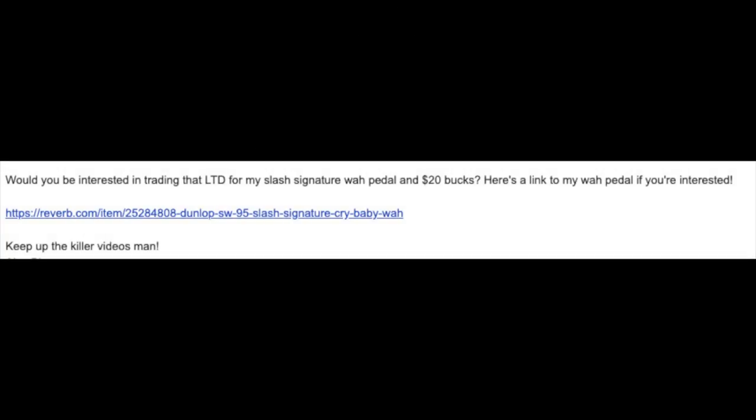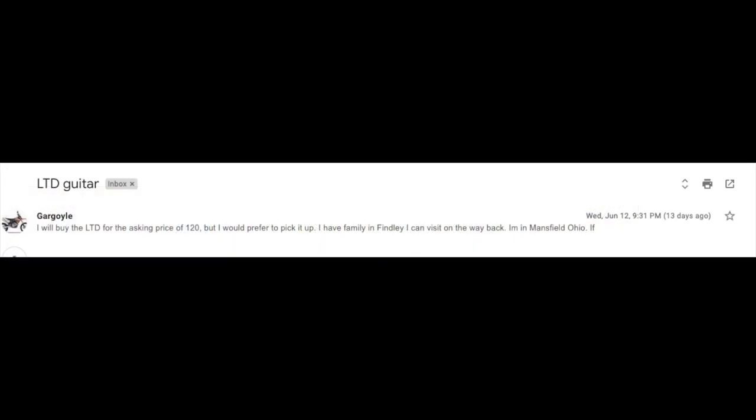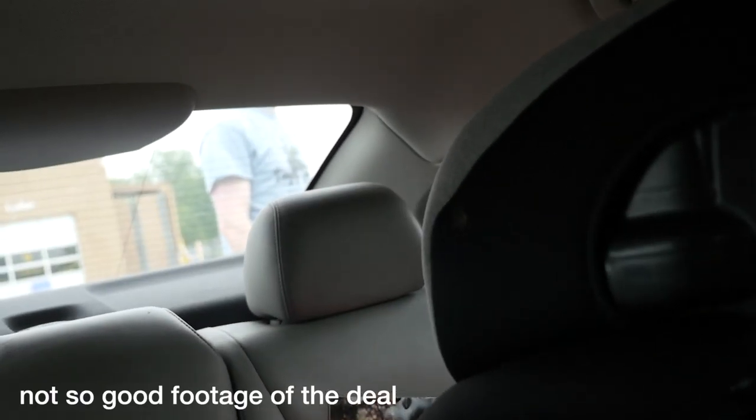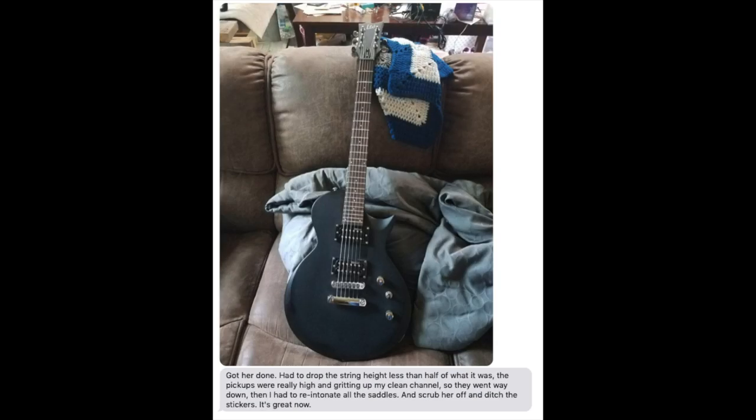The EC-10 didn't generate many trade offers, none of them that I really wanted to do. So after a week, I received a straight up cash offer for my full asking price of $120. He was a fan of the show, and he happened to be driving through my town. He wanted this one for alternate tunings to pair with his other one. And in case you're wondering, yes, he took the stickers off.